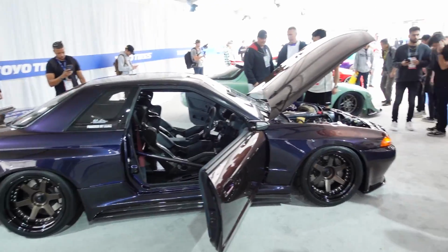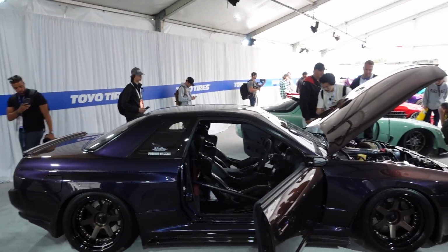One of my biggest goals when traveling to Japan is going to visit Garage Active, but it's so deep that a lot of people never even travel to that portion of Japan. I think it's 9 hours from Tokyo. We're gonna make it there one day, I promise. We're gonna see all the different builds that they have.